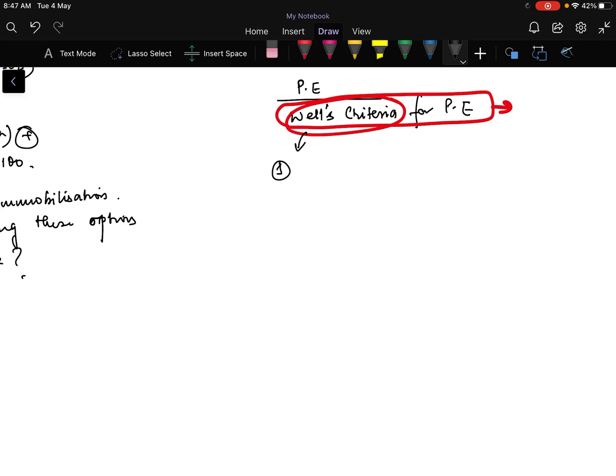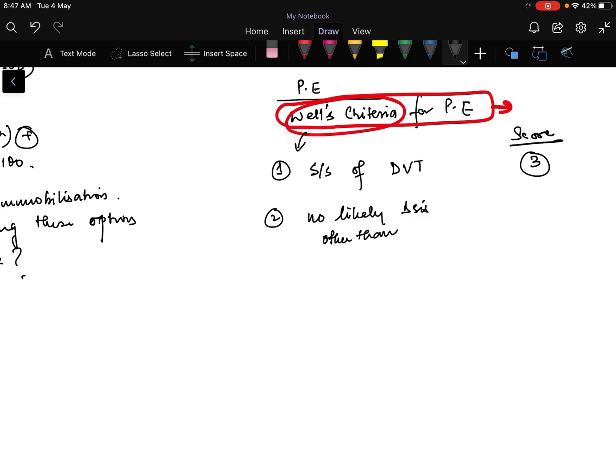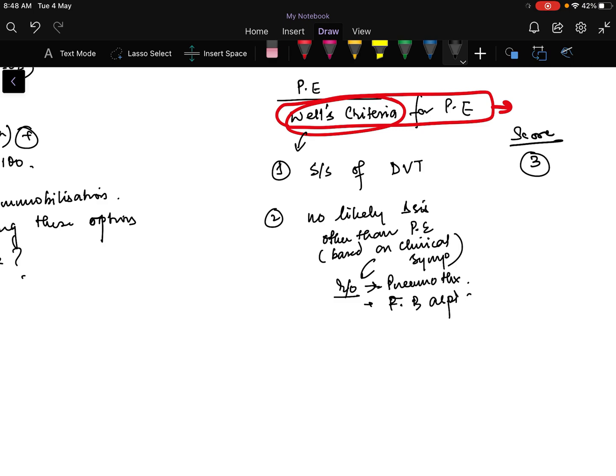if there are signs and symptoms of DVT, you give it a score of 3. Or if there is no likely diagnosis other than pulmonary embolism based on clinical symptoms, that is, you have already ruled out pneumothorax or a foreign body aspiration, you give it a score of 3.